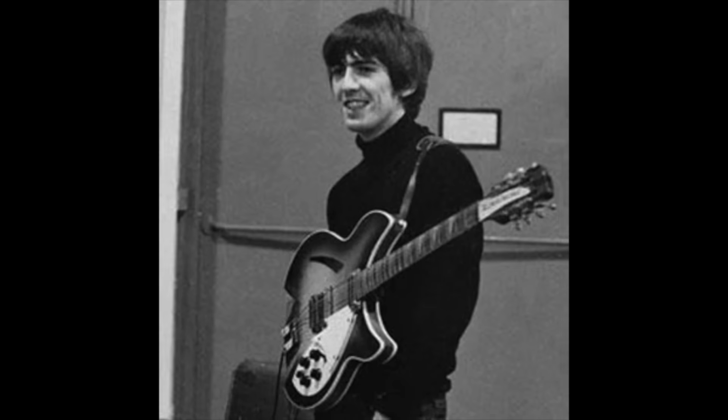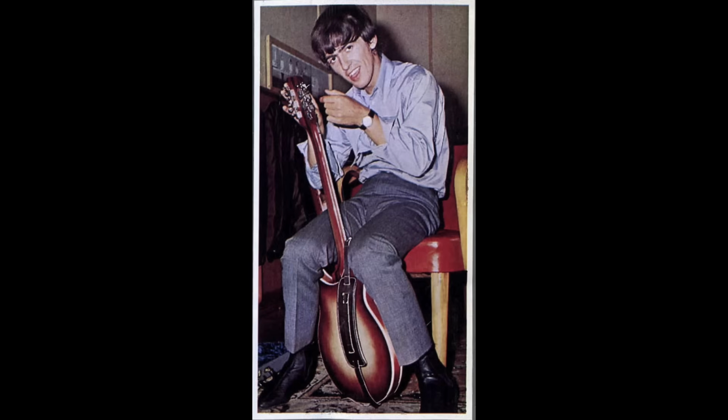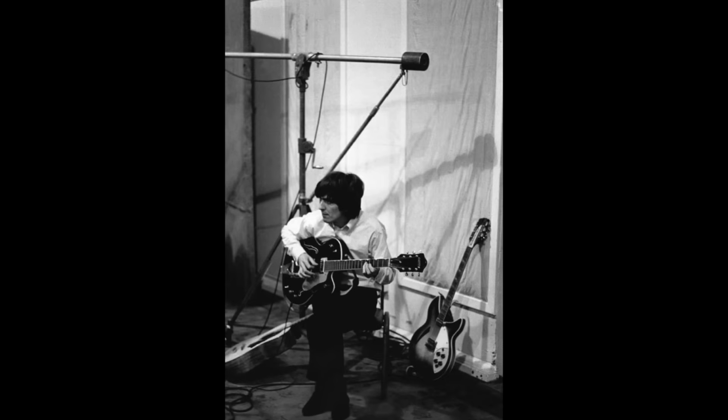This would be the last album that George used this 360-12, as he would get a different one later on in the year. He's not pictured playing it at the sessions, but it is seen propped up against the wall.